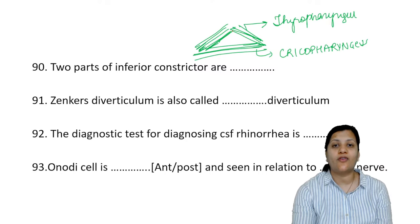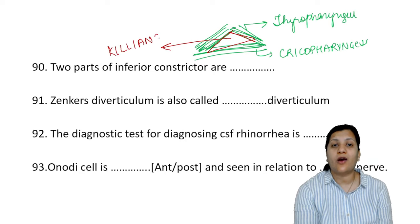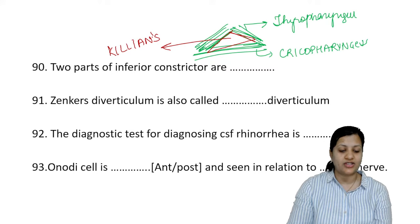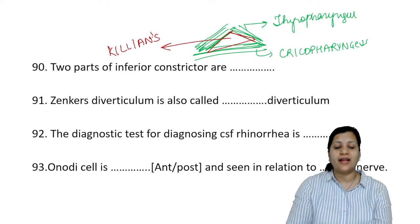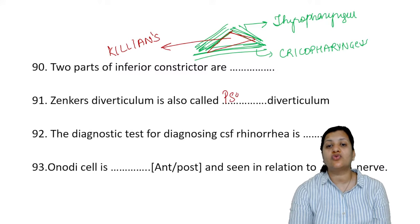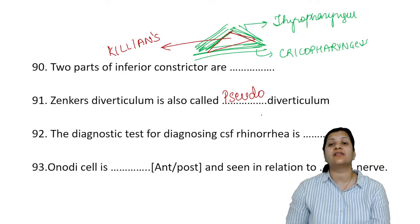Yes, this area of dehiscence is called as Killian's dehiscence. And if there is an outpouching of mucosa through this Killian's dehiscence, very good, Yashasvi, Ashi, Jitain, Sahu, we call it as Zenker's diverticulum. Now, Zenker's diverticulum is a pseudo diverticulum, it is not a true diverticulum. So, Zenker's diverticulum is a pseudo diverticulum.